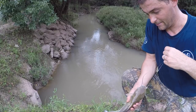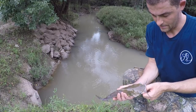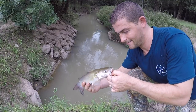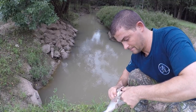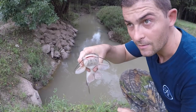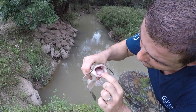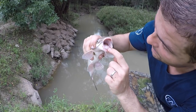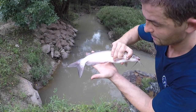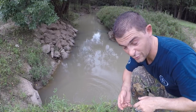Again. Another cracking channel catfish. Look at that fella. See his mouth there? This is how he finds prey. You can see like the cushiony pads. It's like a Hoover, that thing. That bait had been in the water literally seconds.